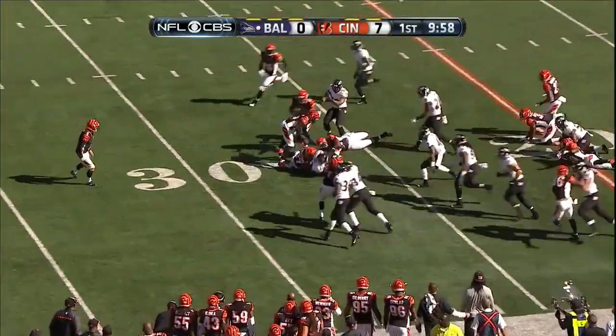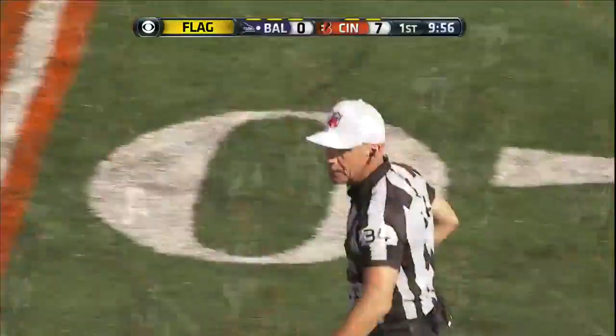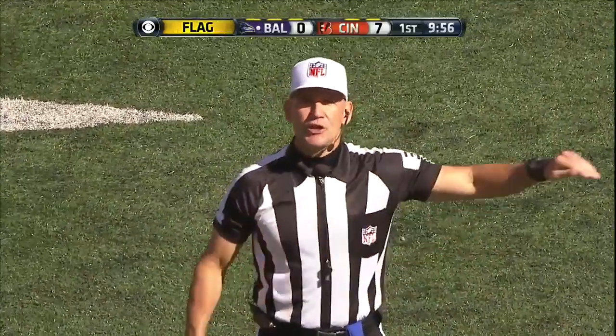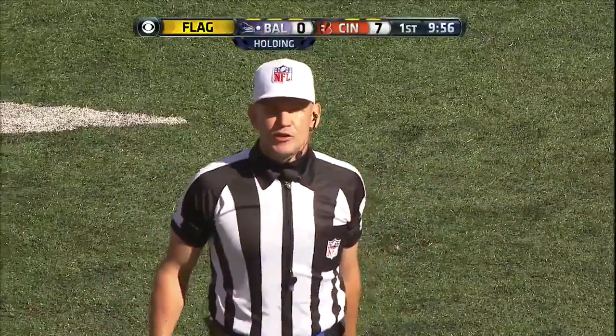20, 25, 27, and penalty flags fly. I count 1, 2, 3 of them on the turf. During the return, holding, return team, number 54. Penalty is 10 yards from the spot. First down, Baltimore.